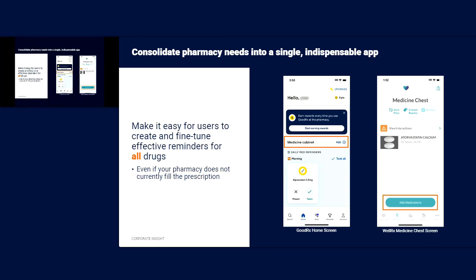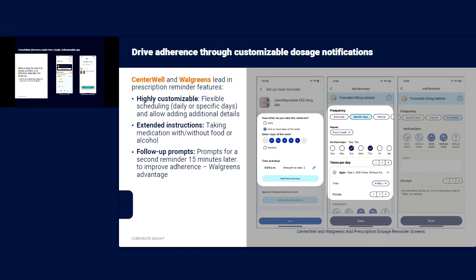So we know that this may be a challenge for some organizations like health plans and PBMs compared to more direct-to-consumer pharmacies, but from a user perspective, this is very convenient. So while a user may not have all their prescriptions filled at a single pharmacy, app functionality should allow customers to create reminders for both new and existing prescriptions. So those customers can at least manage their reminders from one single source.